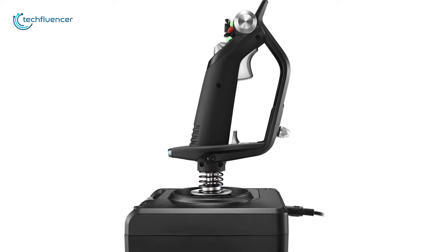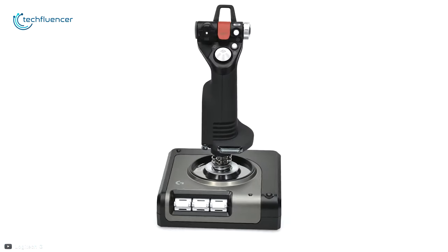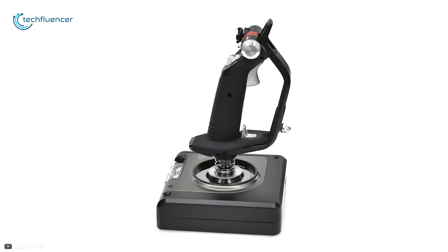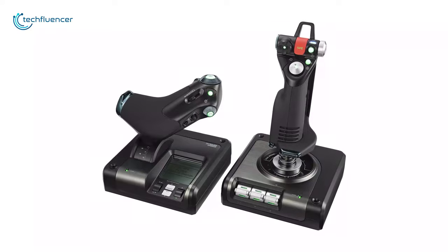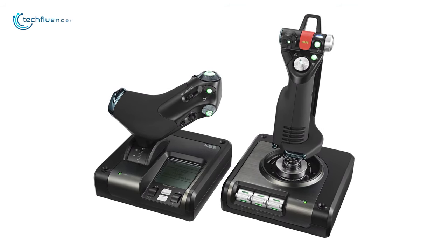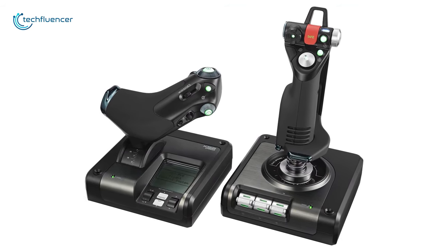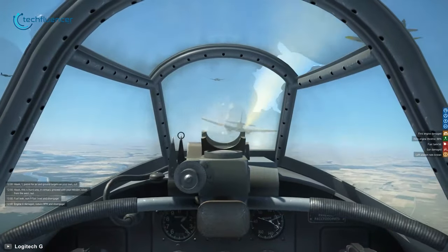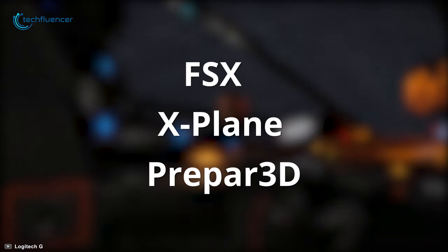Thanks to its 5-position handle adjustment, you can comfortably grip the flight stick regardless of your grip style or hand size. It also features illuminated buttons and an LCD to give you information about button configurations, radio stack, and much more on the most popular flight simulator titles like FSX, X-Plane, and Prepar3D.